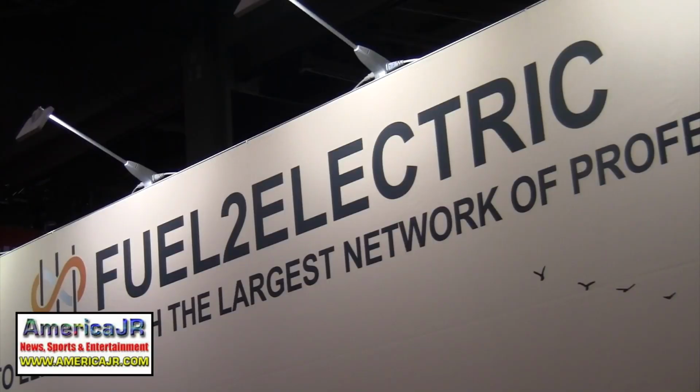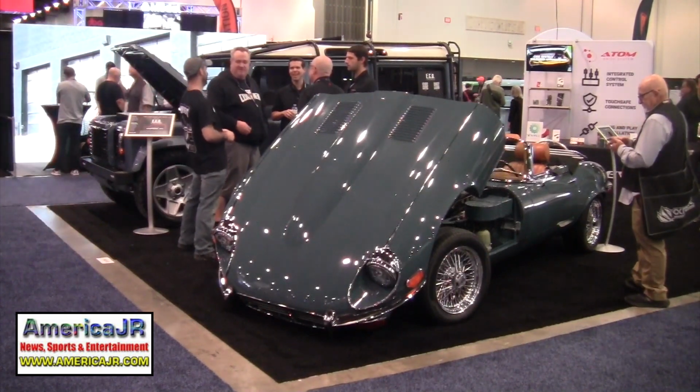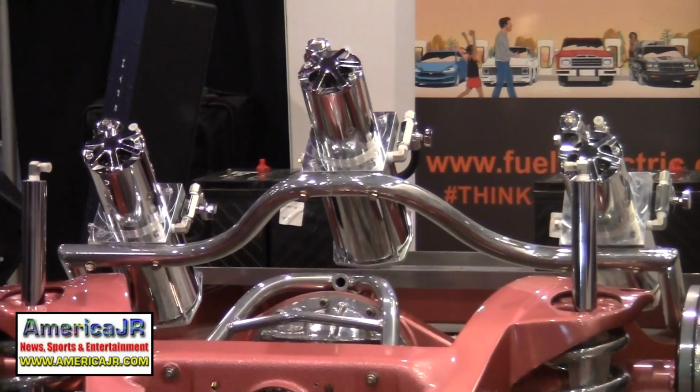Fuel to Electric explained how they can assist people who want to convert their gas-powered vehicles into electric. They will put consumers in touch with professionals who can take care of their EV conversion safely and correctly. Cars are born as 12-volt systems, and so all your lights, your horn, your turn signals, and everything run off of that voltage. The engines and transmissions for EVs are high voltage, and so they run off of big batteries and a number of batteries. So the number of batteries and the size of the engine will determine what kind of horsepower, what kind of torque, and what kind of range you have.